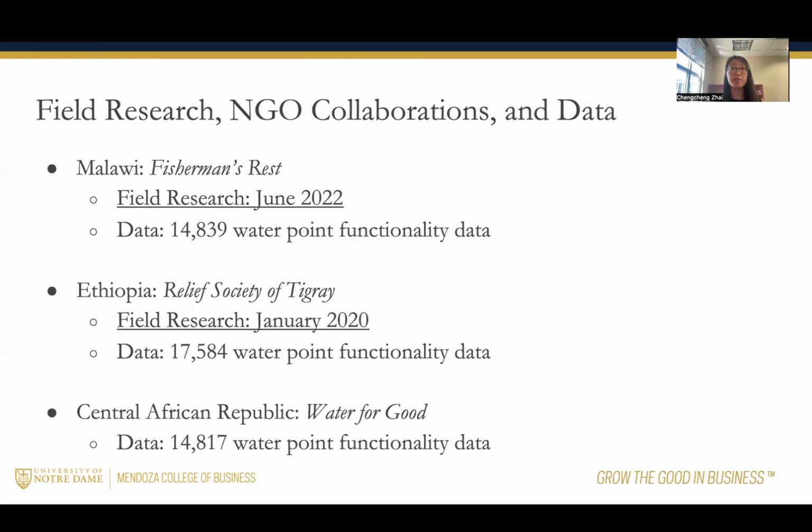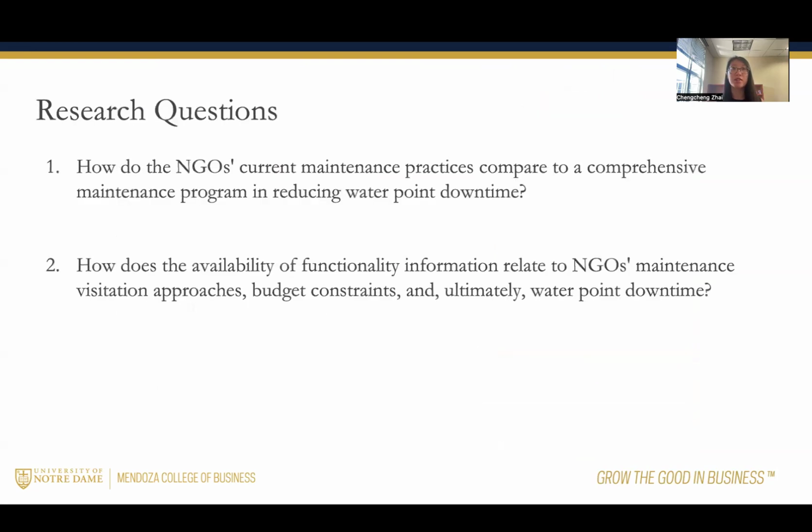Based on our field research and NGO collaborations, we studied the following 2 research questions. First, how do the NGO's current maintenance practices compare to a comprehensive maintenance program in reducing water point downtime? Second, how does the availability of functionality information relate to NGO's maintenance visitation approaches, budget constraints, and ultimately water point downtime?